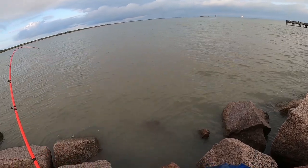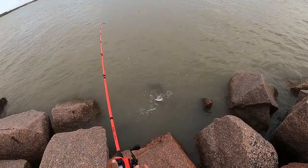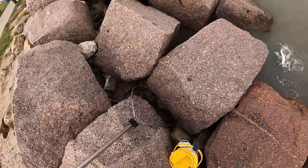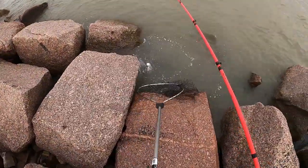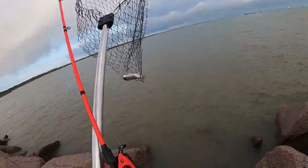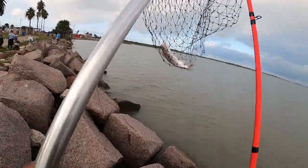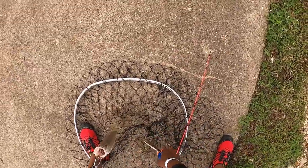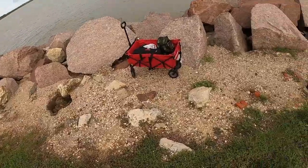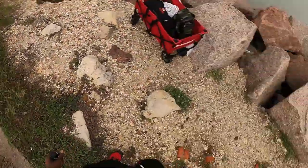There go a bite. We on, y'all. That's a sand trout. It's a croaker. It's a sand trout. All right, y'all, we got us a sand trout. Fish number two is a sand trout. Let's go get another one.